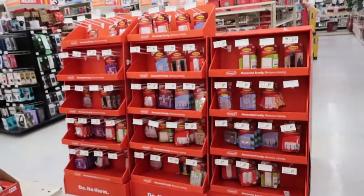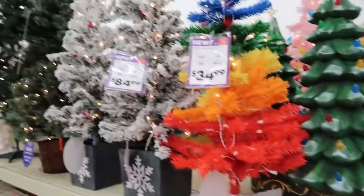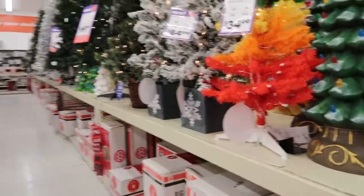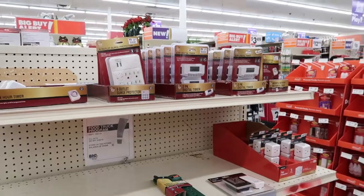Ooh, they also have command strips. That's good to know. I always need command strips. They have that rainbow tree. And they light up. They have a variety of trees if you guys are interested. They also have the wall plugs or whatever you want to call them.